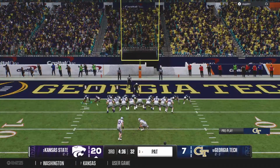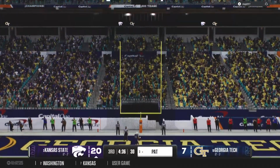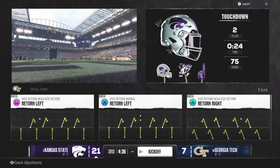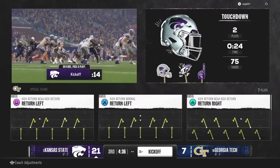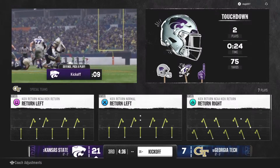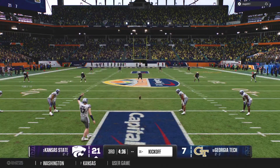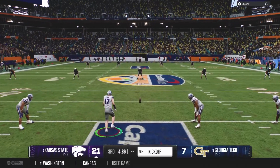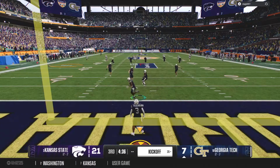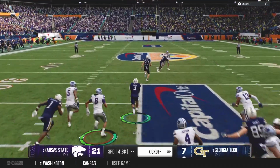So they'll try to add to the lead now with a PAT. With the extra point, the lead is 14. Kickoff team is on the field. Let's see if they give the returner a chance to bring this one back. And from deep in the end zone, he'll bring it out.